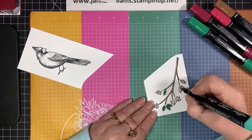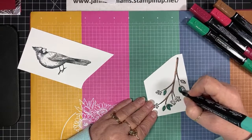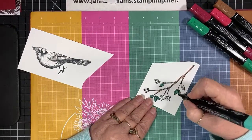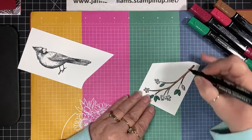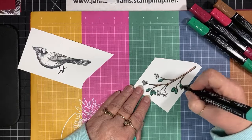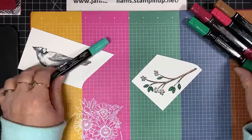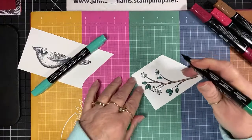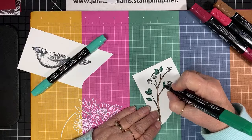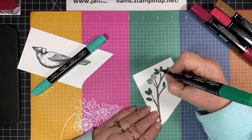And I'm not a very fancy colorer. It's all about the fun of it for me. So I usually just do a little bit of shading here and there, and then I'm happy with it. Okay, so let's come in with the dark. And I'm just shading where the artist has already put in the shading marks, which makes it really easy to know where to do that.